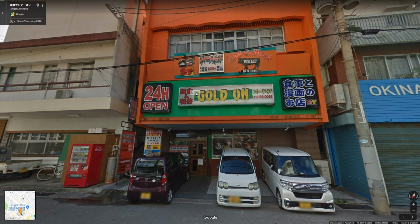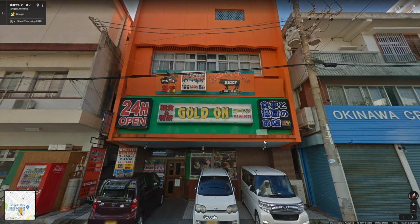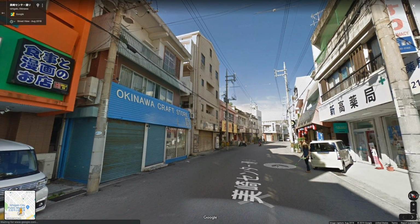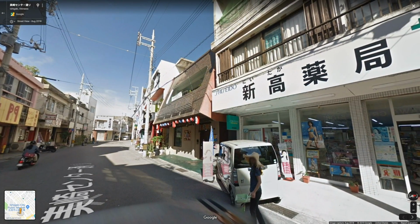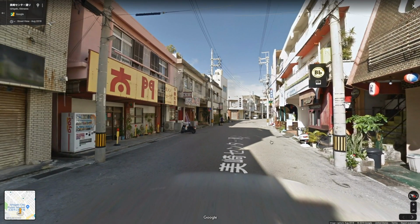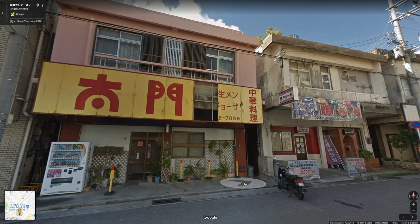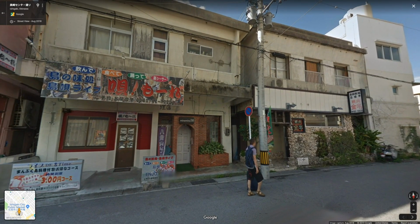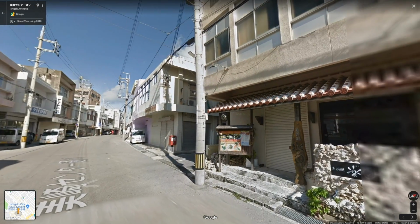Get your gold on. 24 hours. Gold on steak. 24 hours a day open. My oh my. Craft store. Lots of shopping here. I'd have a great time walking into all these shops. Half of them I really wouldn't know what to expect. You know, what's in here? I don't know. But I guess if it's open, I'm curious, I think. I really can't tell what's in these places. Looks like lots of restaurants, I guess.